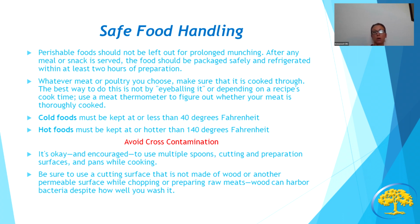Make sure that whatever meat or poultry you eat is cooked thoroughly. A lot of people just say, oh, if it's red inside, that's the way I like it. This is not a time to do that. It's best to get your meat thermometer and find out exactly what the internal temperature is. So some guidelines are your cold foods must be kept at or less than 40 degrees Fahrenheit, and hot foods must be kept hotter than 140 degrees Fahrenheit.